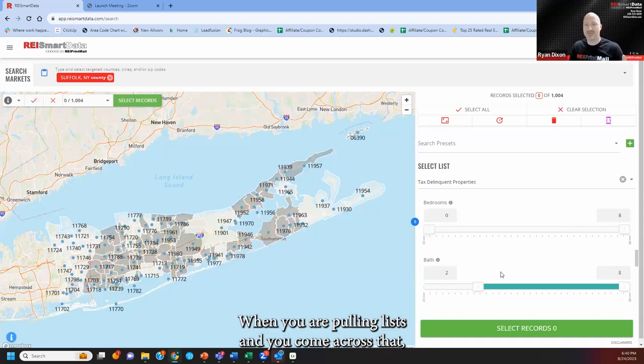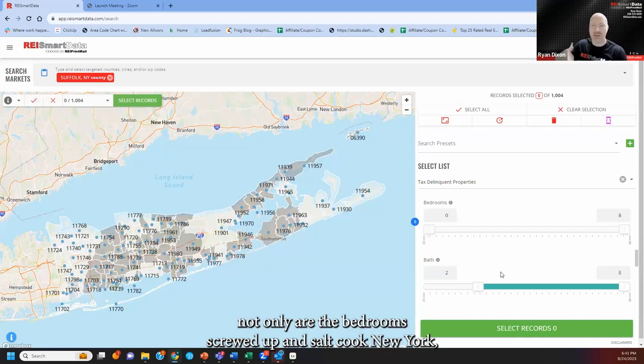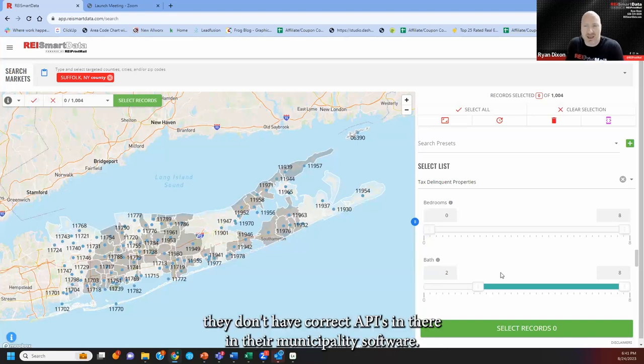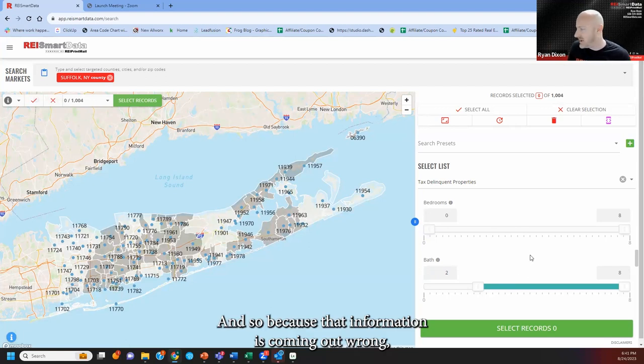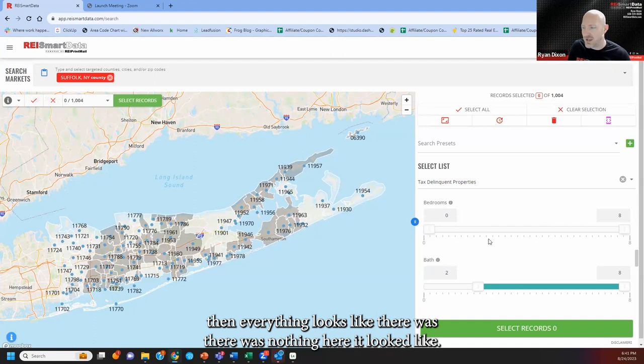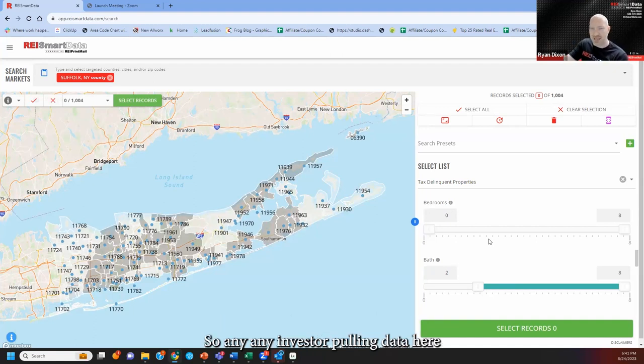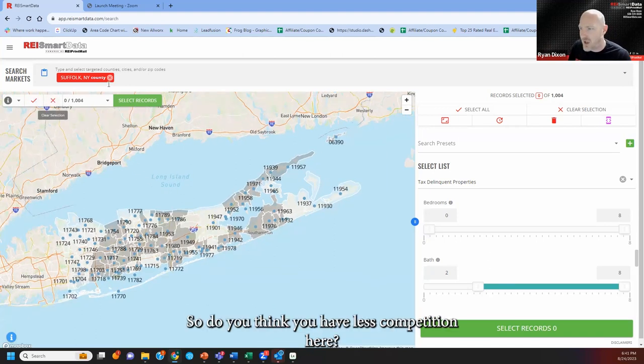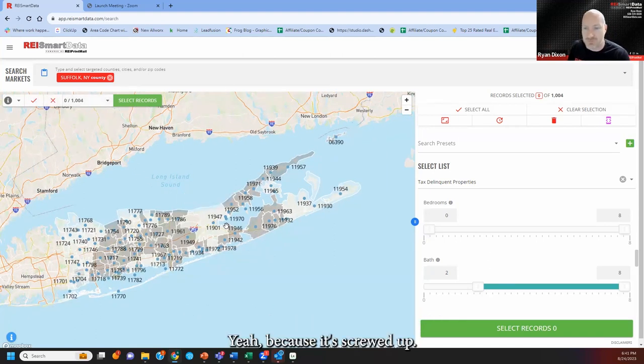When you are pulling lists and you come across that, not only are the bedrooms screwed up in Suffolk, New York, but also the square footages. It's not being reported correctly, or they don't have correct APIs in their municipality software. Because that information is coming out wrong, everything looked like there was nothing here. Any investor pulling data here that doesn't know this is going to think that there's just not a lot of leads. So do you think you have less competition here? Yeah, because it's screwed up. So that's really, really important.